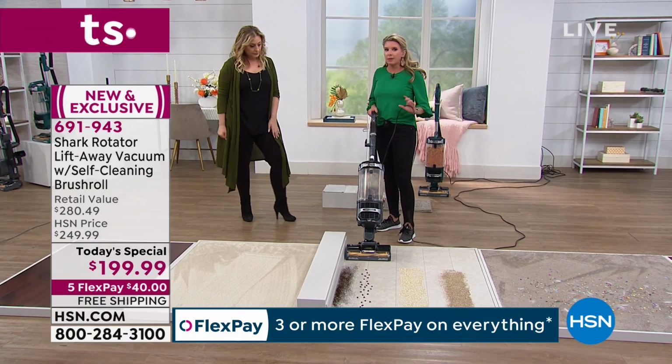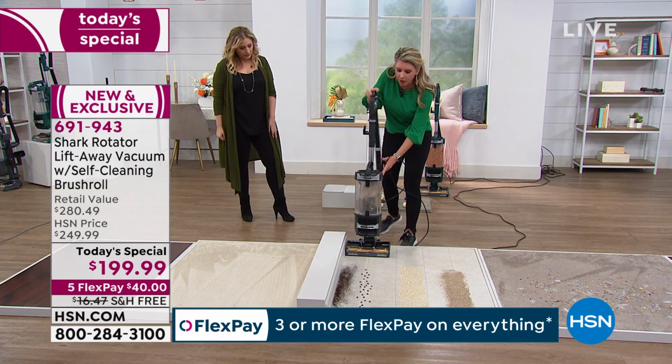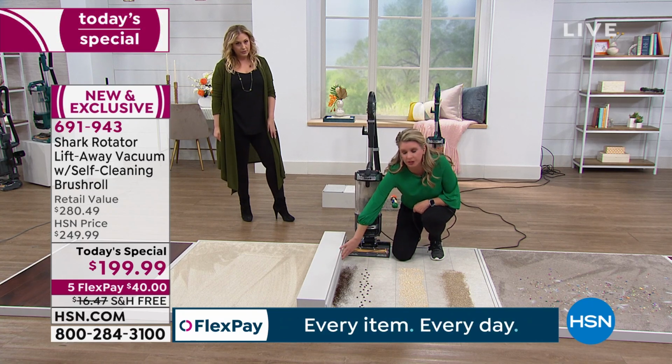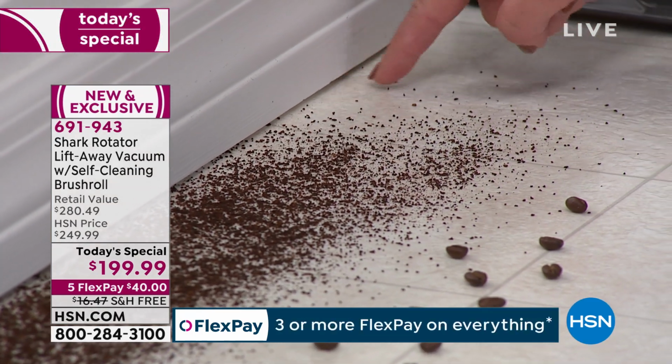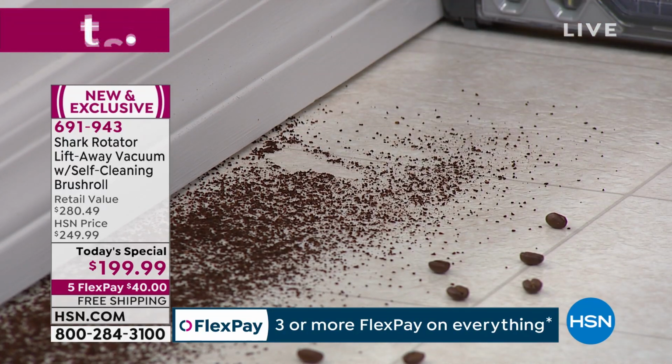All right, so let's talk about edge-to-edge cleaning and why that's a really big deal. First and foremost, this is linoleum. If you have baseboards in your house, chances are there's gonna be a little teeny tiny gap underneath. You see where I'm pointing, Helen? And we have some coffee grinds in there. Girlfriend, before you do that, can I take a phone call?